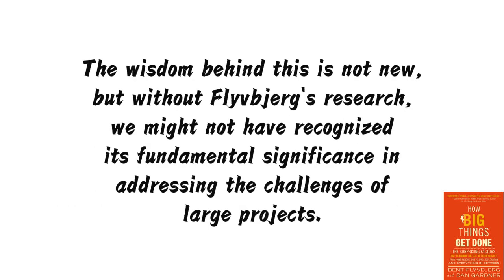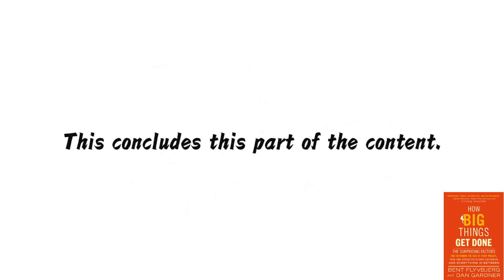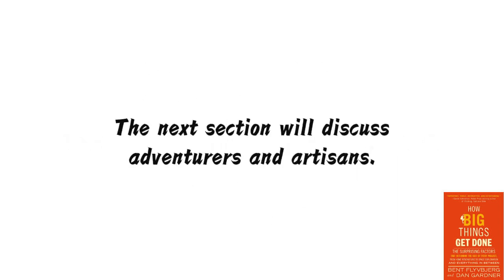The wisdom behind this is not new, but without Flyvbjerg's research, we might not have recognized its fundamental significance in addressing the challenges of large projects. This concludes this part of the content. The next section will discuss adventurers and artisans.